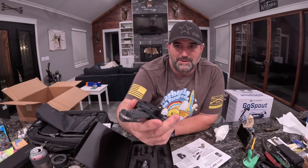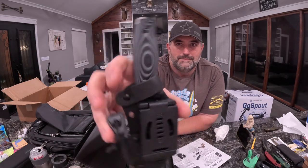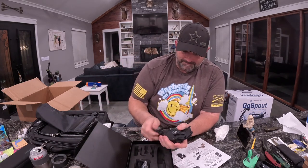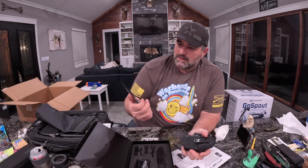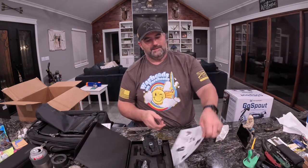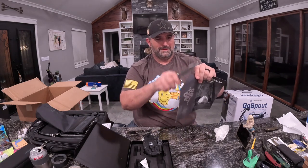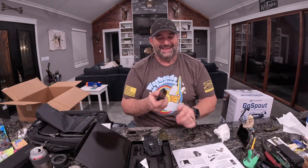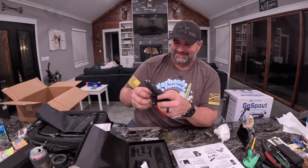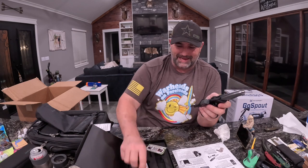This is my new go-to for outdoors working. Whenever I'm in need of a fixed blade, this is the one. That is awesome, without a doubt. God, I love that. It fits in my hand almost perfectly, but I do have extra large hands. I love it. Holy Moses, I love it. This is my new one. I found it. That is an amazing knife. That is an amazing blade, and I am super excited to have that.